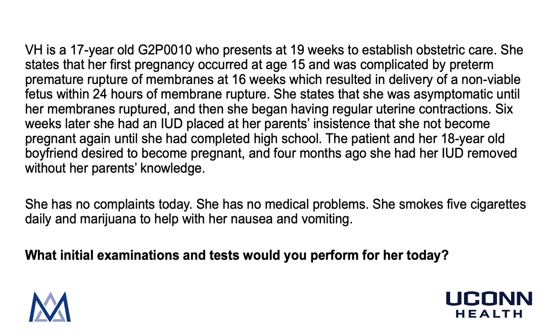6 weeks later, she had an IUD placed at her parents' insistence that she not become pregnant again until she had completed high school. The patient and her 18-year-old boyfriend desired to become pregnant, and 4 months ago she had her IUD removed without her parents' knowledge. She has no complaints today. She has no medical problems. She smokes 5 cigarettes daily and marijuana to help with her nausea and vomiting. What initial examinations and tests would you perform for her today?